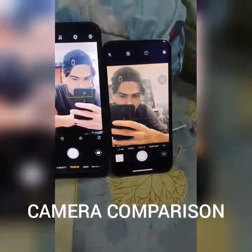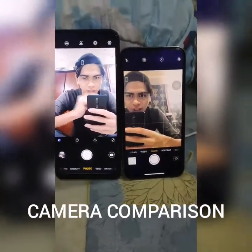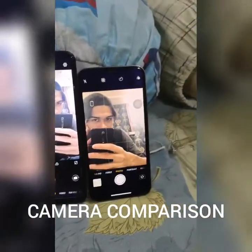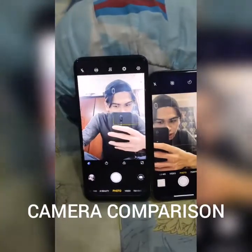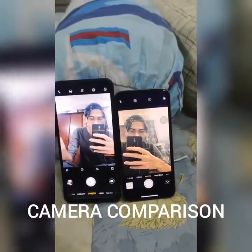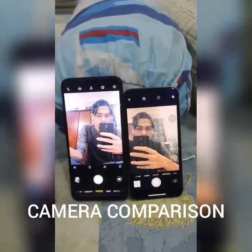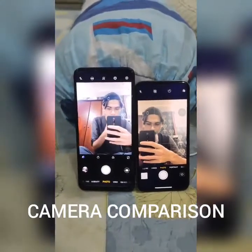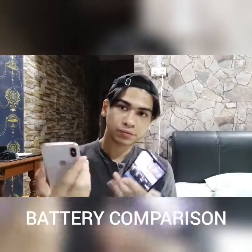So as you can see, for iPhone X, it's more yellowish compared to Vivo S1. Vivo S1 gives me this unnatural color look compared to iPhone X, because my screen is not really white as it shows here in Vivo S1. So if you want to compare color reality, like color tone, actually iPhone X wins in this competition. So now let's compare these two phones' battery life.